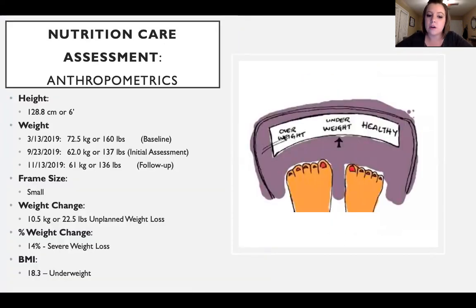So he was 6 feet tall. He's always been a tall, slender gentleman. And the baseline data that I was able to gather showed that he was about 160 pounds in March. Then whenever I met him, he was 137. This is 22 and a half pounds of unplanned weight loss, which is 14%, very severe. And like I said, he has a small frame size, and his BMI was 18.3, which is underweight. Now, when I did my follow-up, he was 136, and I'll go a little bit more into what happened in a minute.